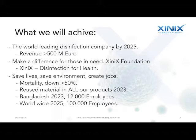We know that we will be the world leading disinfection company by 2025. Our revenue will pass 500 million euro. We really want to make a difference for those in need. Through our Xinix Foundation, we can do that. The reason for the Xinix Foundation is that we give away 5% of our sales to it. With the Xinix Foundation, we can export our products to people in need without paying the import taxes that we otherwise need to pay if it's company to company.